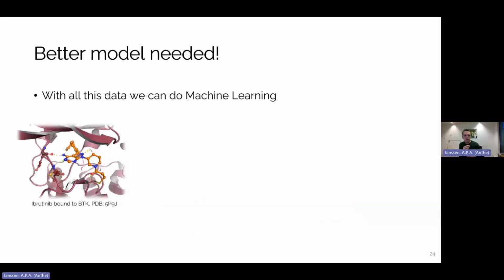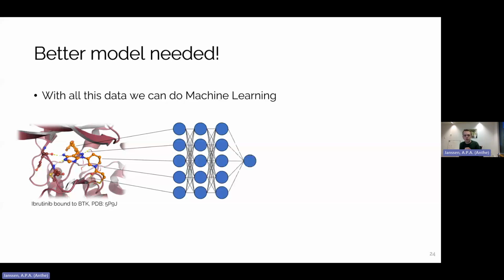And the way that we did this with all this new data is to abstract features from these 3D poses and basically feed these into a very simple neural network. This is basically as simple as they get. So a very small 3-layered neural network that uses features from the 3D crystal structures to just tell you what the affinity of that molecule for that protein is. And we have the literature data, so we can train this model to predict the right values.